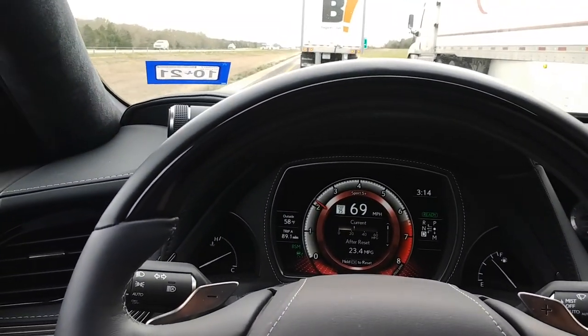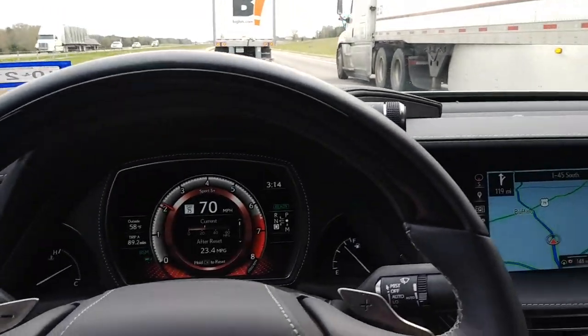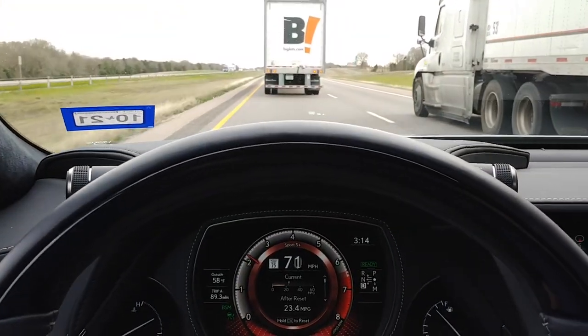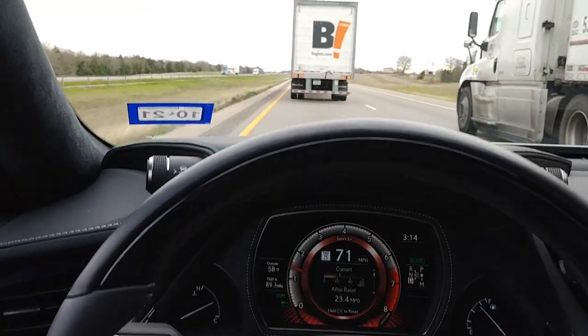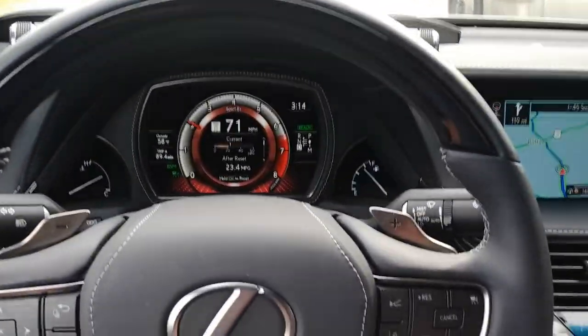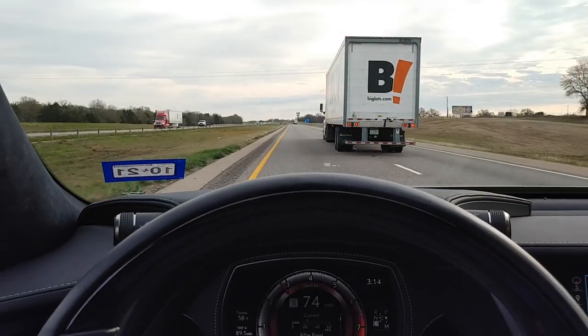Yeah, we'll eventually make it around. It's uphill. Fuel economy is down to 23.4. And, you know, I'm not really concerned about fuel economy. This is not what this car is about. It's really about exploiting electricity for uses in cities.